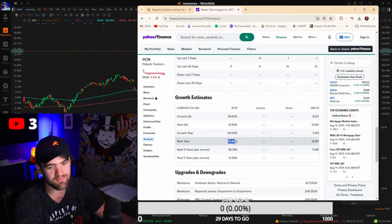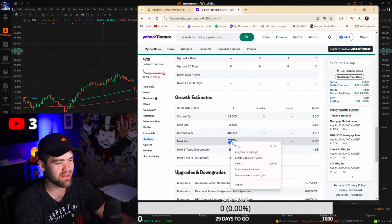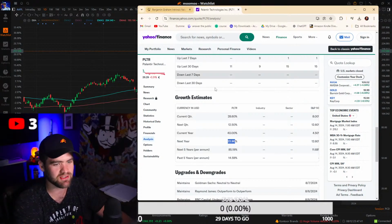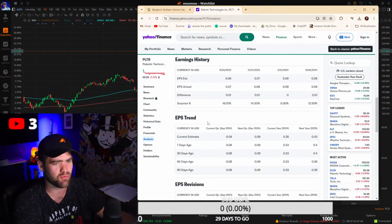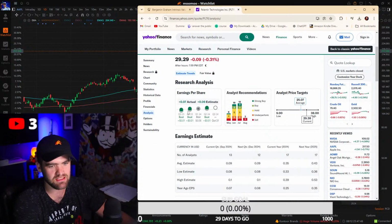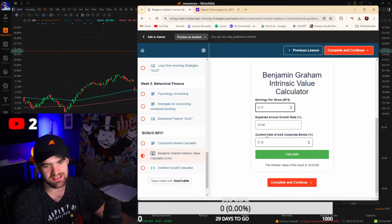So 22%, actually fair. And the reason I say it could be a fair price right now is because we've seen so much volatility, like I said, in the past couple of months, 42%, which is really, really crazy. And looking at the past couple of quarters, right, either met or beat their expectations. So, let's see what this one should be trading at.